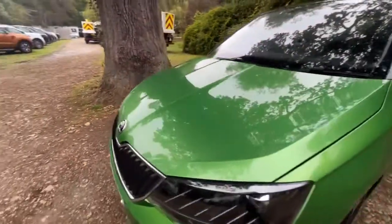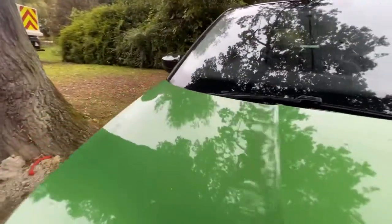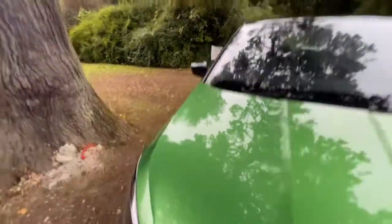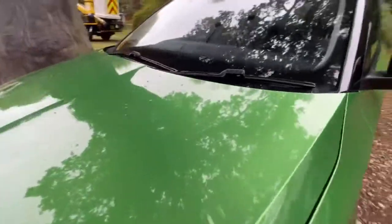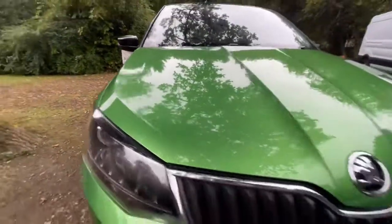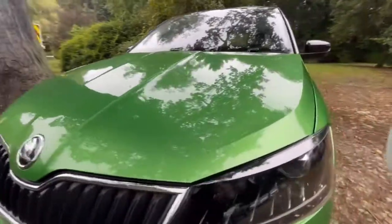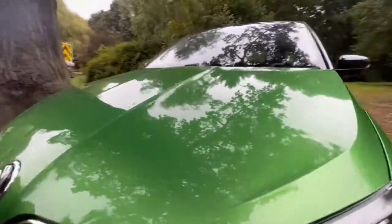Hopefully you can see from that the panel's in really nice clean condition. I will apologise, there's a couple of spots of water on it, just sat under a tree and it's been raining overnight, so it keeps reminding me it's there. But the bonnet is in beautiful condition, hopefully you'll agree with that. I can't see any nasty marks or dents, everything looks in fantastic condition.